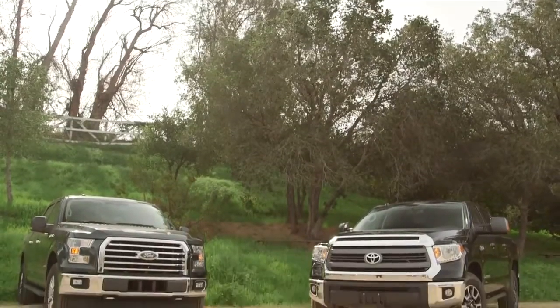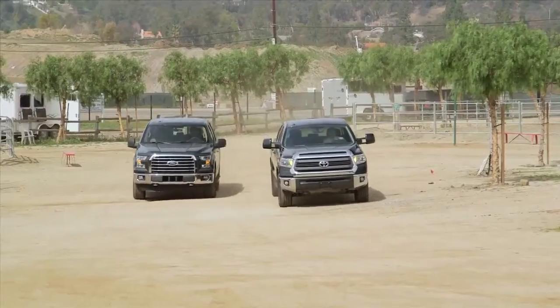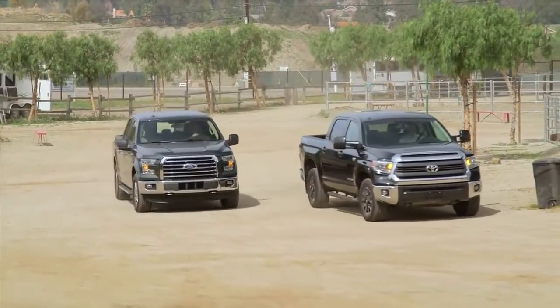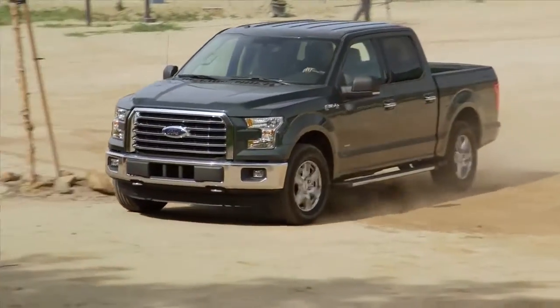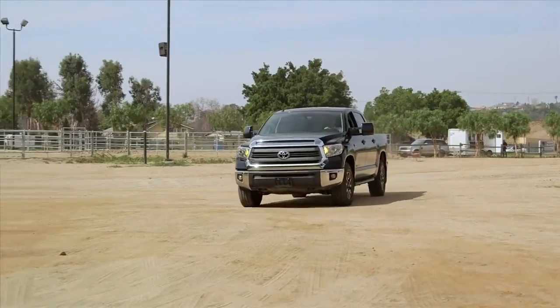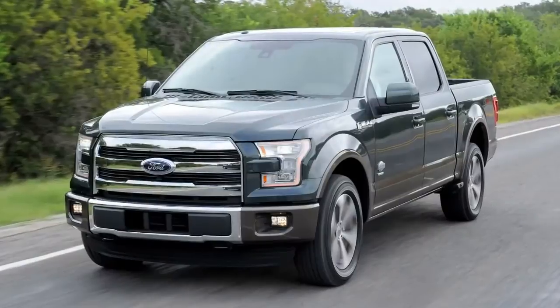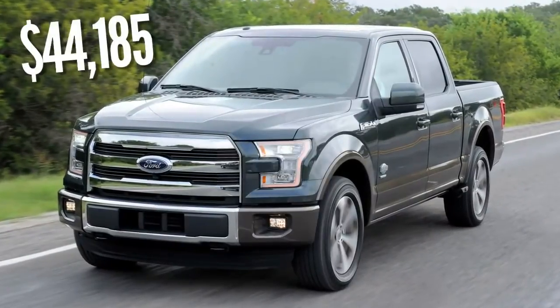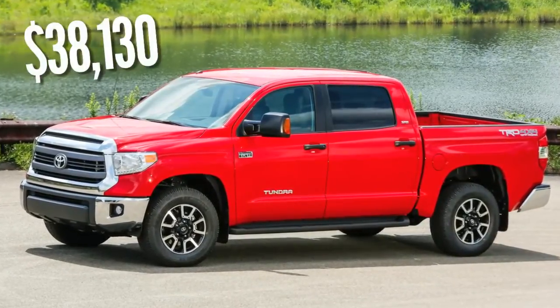In order to make this test as fair as possible, we equipped these two trucks with very similar options. We have mid-grade crew cabs with the most popular powertrains and options. Here we have an XLT crew cab with a 5.5-foot box, 4x4, with a 2.7-liter EcoBoost engine and trailer tow package versus the Tundra SR5 Crew Max, 5.5-foot box, 4x4, with a 5.7-liter V8. From a pricing perspective, the F-150 comes in at $44,185, while the comparably equipped Tundra is less expensive at $38,130. You know, it's critical that we're comparing apples to apples here when we look at these trucks.